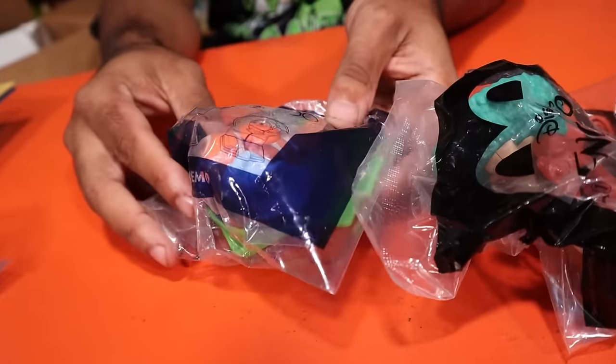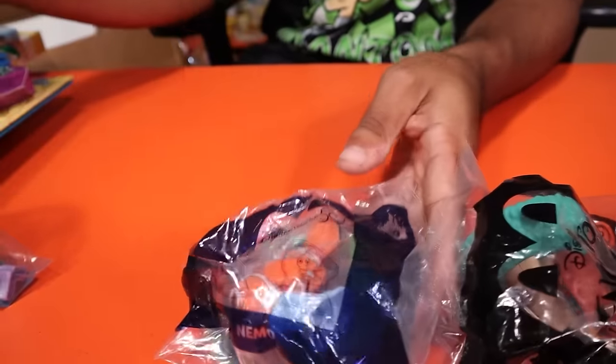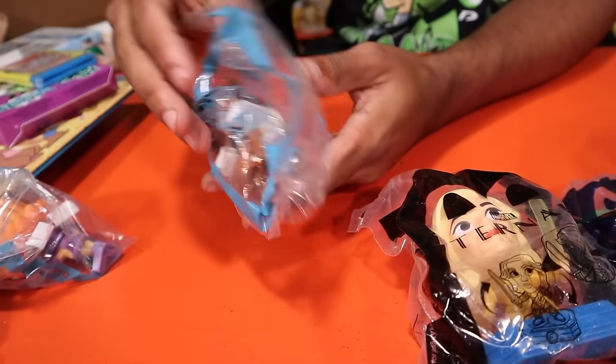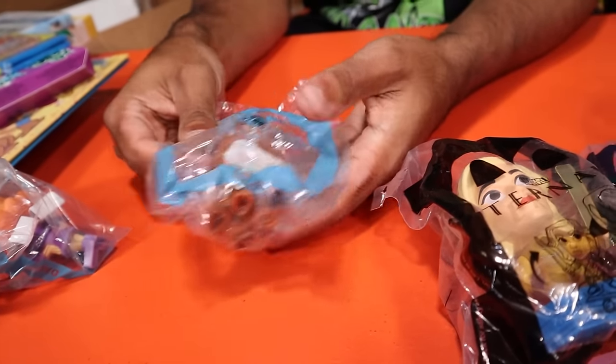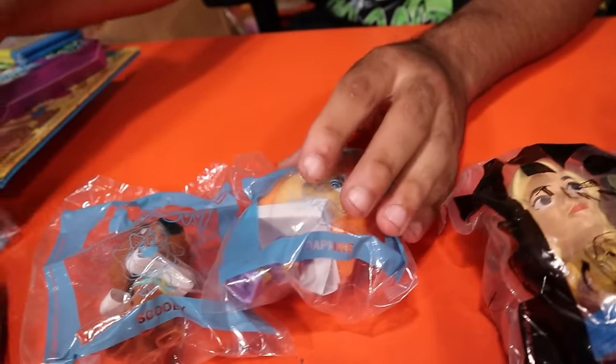We have the Nemo here from the Walt Disney World 50th anniversary. The adorable Nemo. We have the Eternals here. We have a Scooby-Dooby-Doo. Oh, that's adorable. We still have a sealed Scooby here. We have a Daphne. We have a Velma.